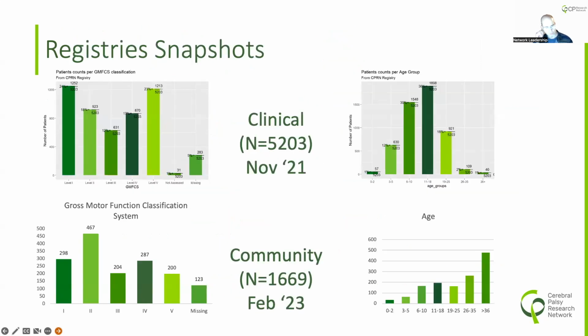So I want to talk a little bit about the registries, which play a significant role in our research. What you're looking at here are 4 graphs. The top 2 graphs are from our clinical registry, where data is collected based on people coming into the hospital. On the left side, you have the Gross Motor Function Classification System, or GMFCS, which is a 5-level rating about how people move in the community. Do they walk, do they ambulate independently, or do they use a wheelchair or a walker to get around? That's described in those 5 levels.